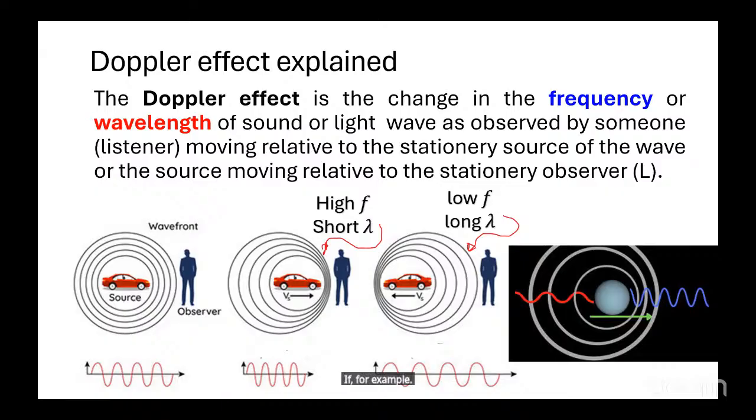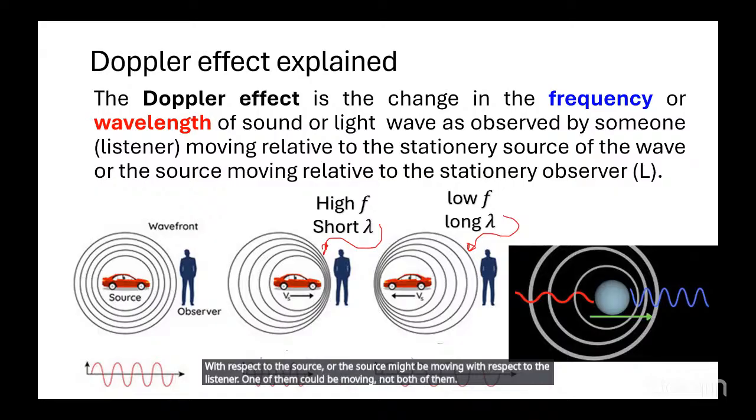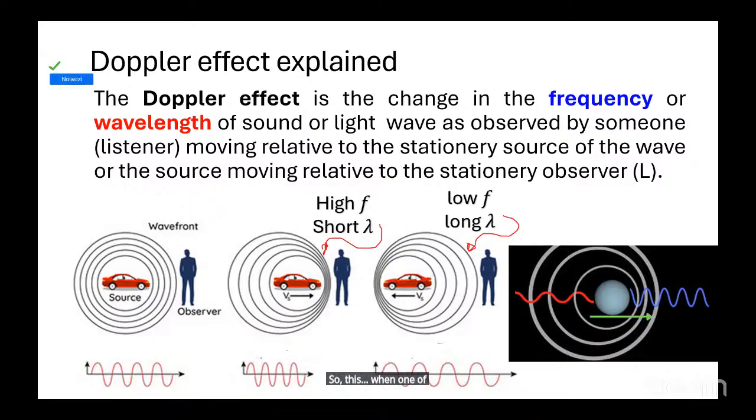If, for example, we are talking about sound, something says, "Beep," that will be the source. Now, that source produces sound of a certain frequency. Now, this listener or the observer might be stationary or might be moving with respect to the source, or the source might be moving with respect to the listener. One of them could be moving, not both of them. So when one of these, either the source or the listener, moves, the frequency will change or the wavelength will change. Remember, when the frequency changes, the wavelength changes.